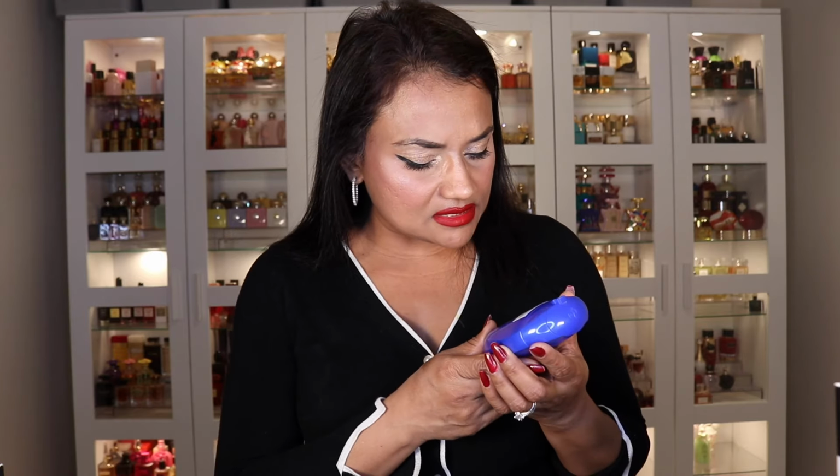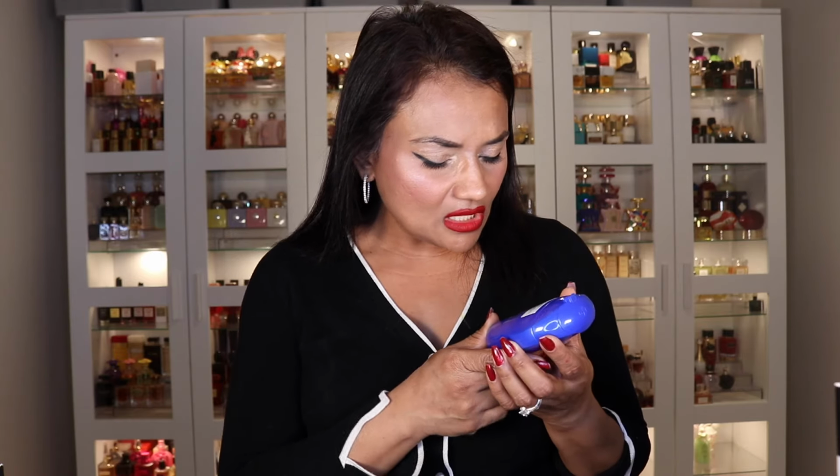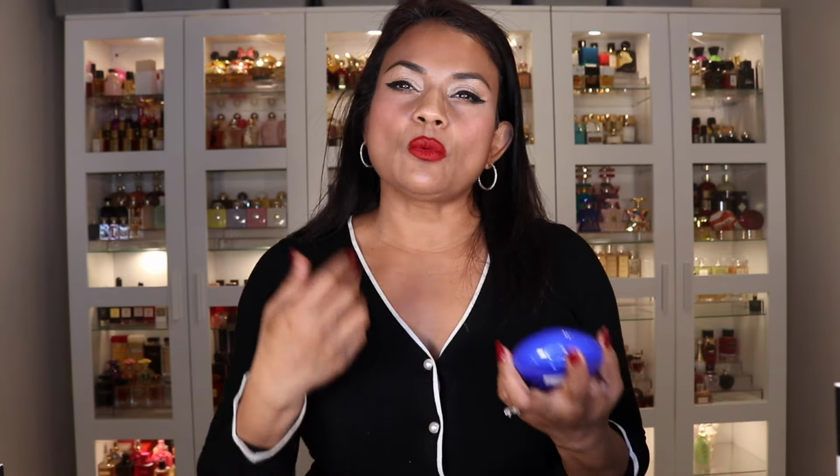I'm going to assume that this is a chemical sunscreen, because it doesn't look like a mineral or physical sunscreen, because those usually have a little bit of white cast, and this doesn't. So I'm going to assume that it is essentially a chemical sunscreen, okay?